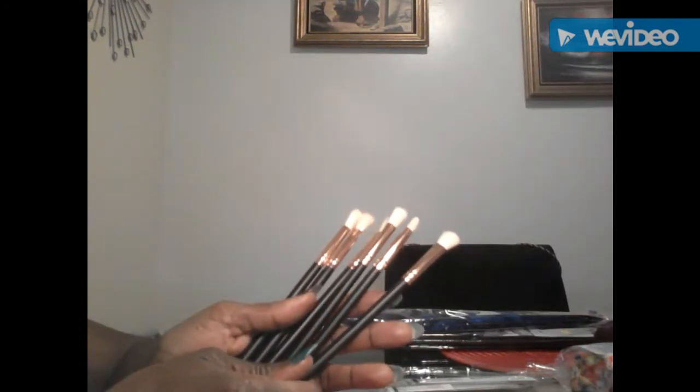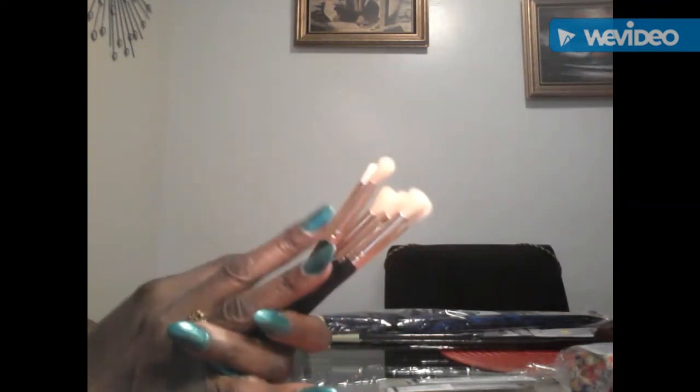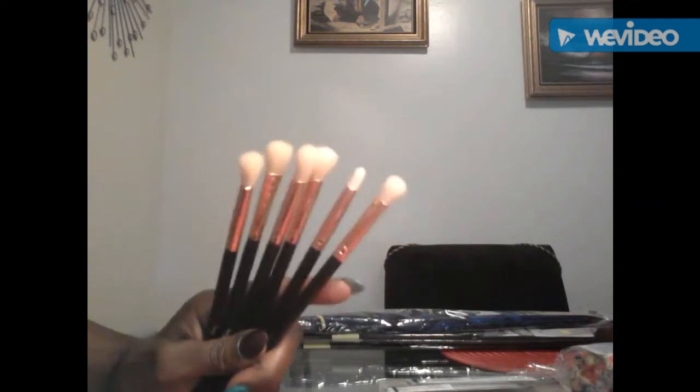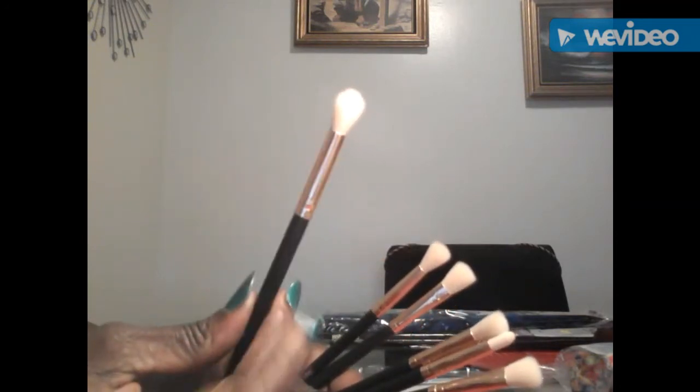Nice long handles. Rose gold barrel. They feel like the MAC brushes, because yes, I did go in the MAC to look at the brushes. And I said I'd be dog. These feel just like the MAC brushes. One of the MAC brushes for a blending brush, I think for something like this will run you $35.